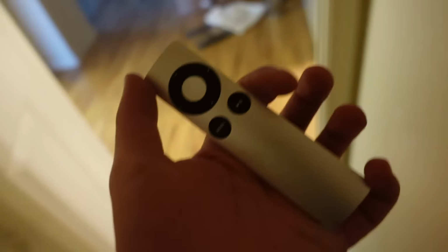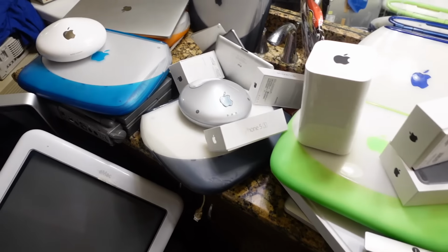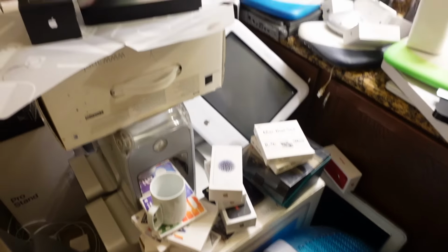And also, this 3rd gen Apple TV that we use to AirPlay to this dumb TV. Oh, and to go with this, the remote it came with. I talked about Apple products until sunrise. And here is what all the Apple products I own look like together in a single room.